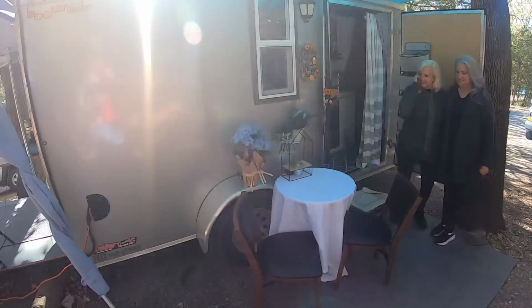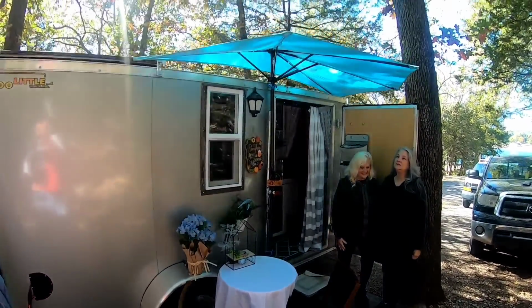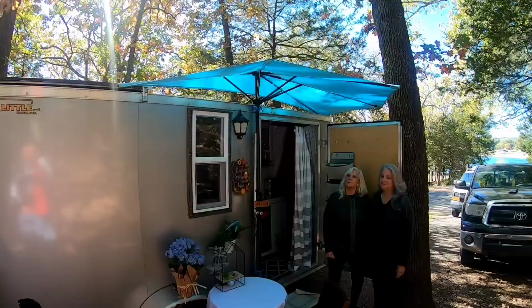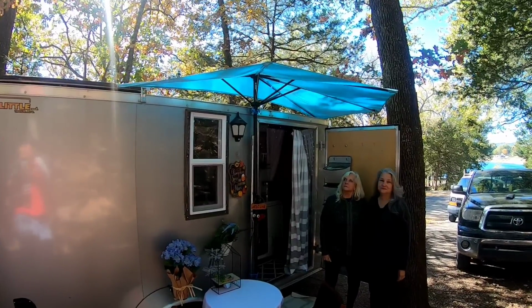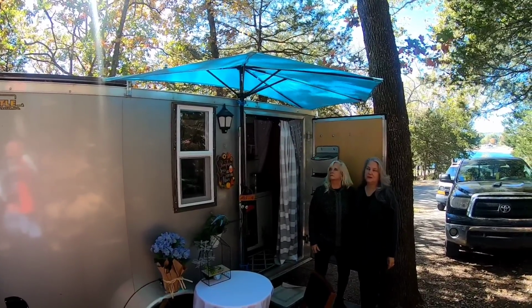Our little dinette. Yeah. And this is awesome. Yes, it is. That was an accidental find at Walmart for $44. I've never seen those at Walmart, but it's like a half of an awning. It was at Walmart.com. They don't keep them in the stores.